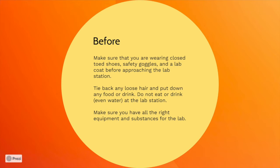Make sure to finish any of that before you even go to the lab station, as oftentimes people will mistake stuff that's in the lab for their food or drink, or it'll get on their food or drink and then they'll eat it, and that's not a good time. Trust me. Make sure you also have all the right equipment, and all that equipment is functional and working properly. You don't have any chipped beakers, your sparking stick is actually sparking, and you're not just going to be leaking gas from your Bunsen burner into the air. All that good stuff.